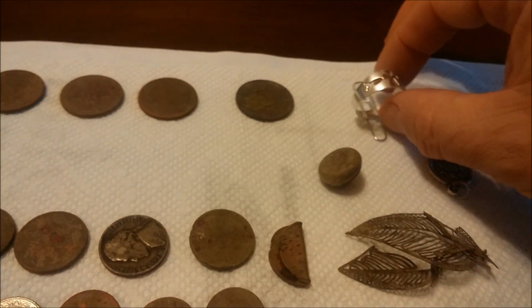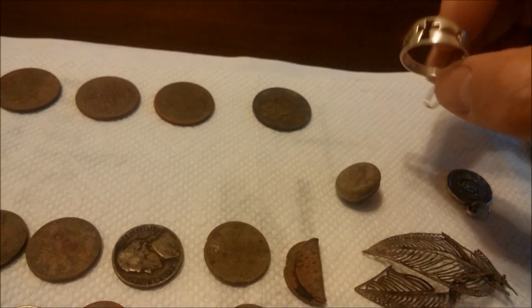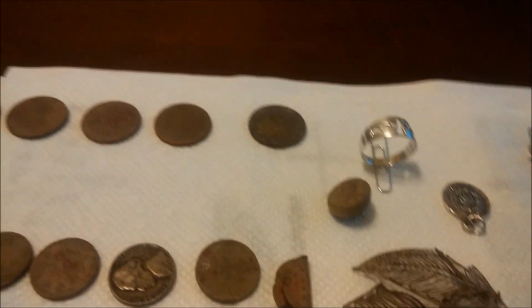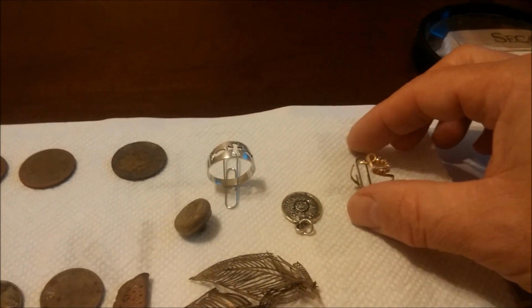I think it's just base metal that probably had some gold plating on there. And then I did find this one silver ring. It does say 925 on it, and it cleaned up really nice. And that's a nice little ring there. Glad to have found that. That rang at an 82. And then this one rang at a 41, and this is a little gold ring as well.